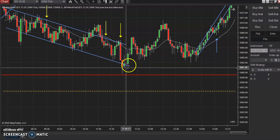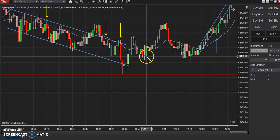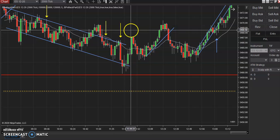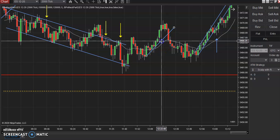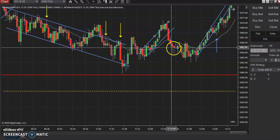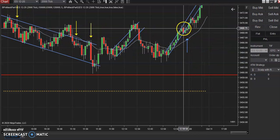After the trend line break, prices start to move up. We get 2 legs up. First leg right here, down. Second leg up. Looks like there's an overshoot right there. Overshoot, breaks, goes sideways a little bit. Then we get this tight channel up.